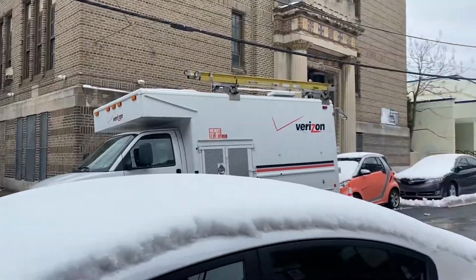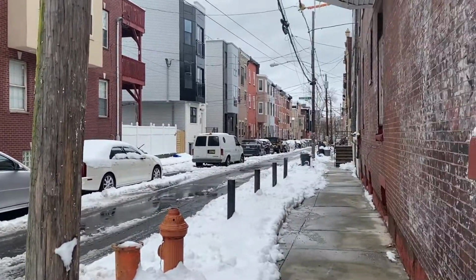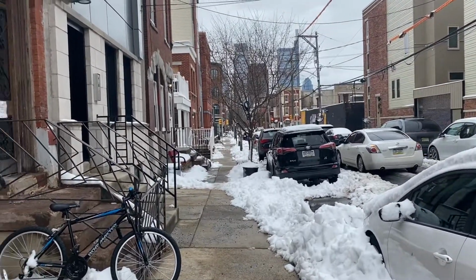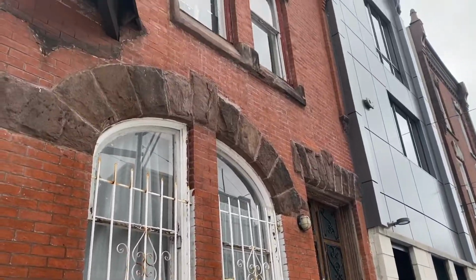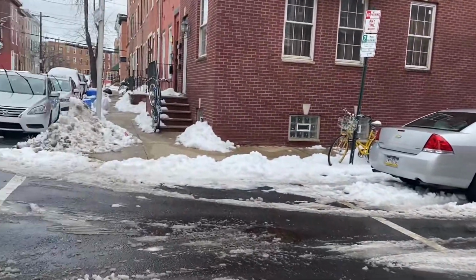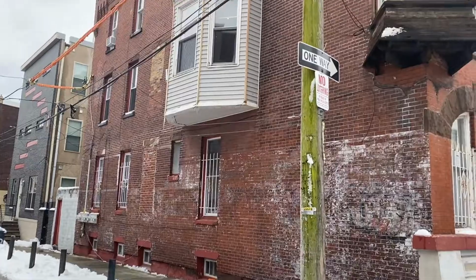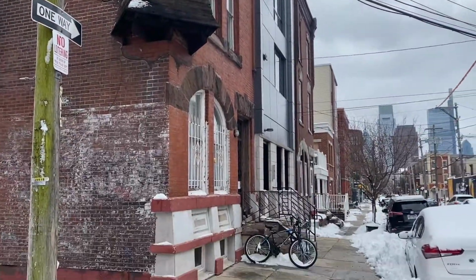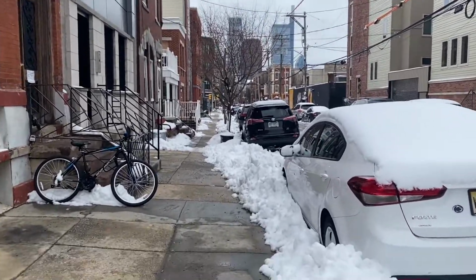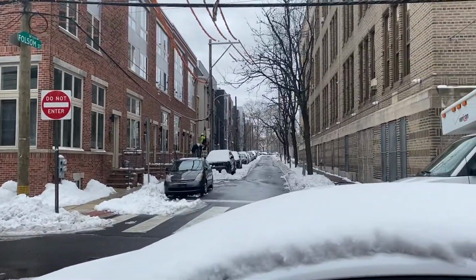Just a really nicely developed neighborhood. I'm going to show you. I'm going to park in 727 North 17th Street. So it's a mid-sized apartment building. Had a lot of snow weather in the last couple days. Excuse the snow. Street parking is not bad in this neighborhood. There's a nice park that's right through there.